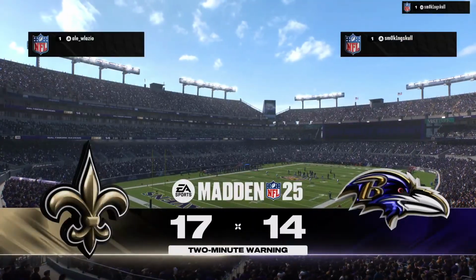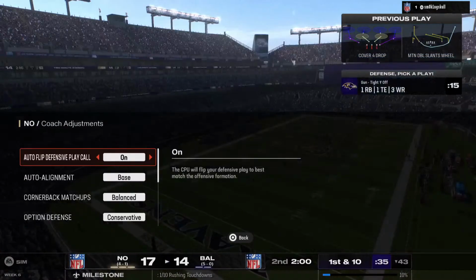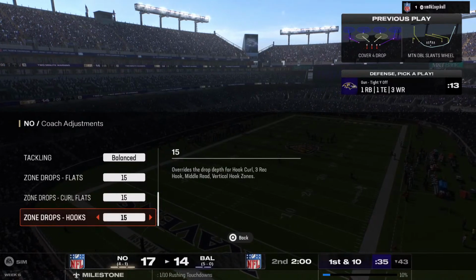2 minutes to play in the first half of a 3-point game. We'll come back to Baltimore after this.